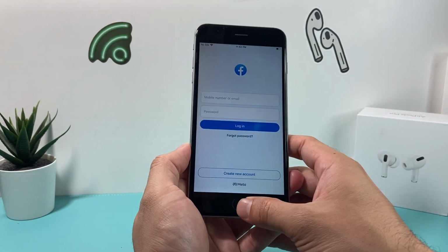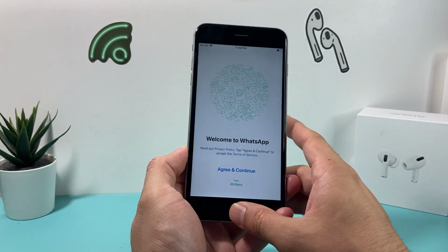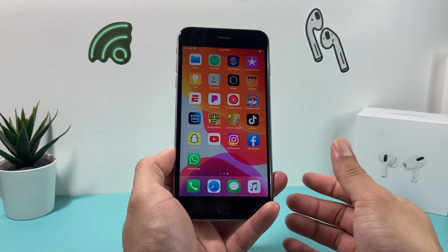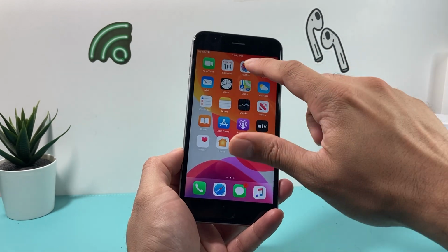And that's because, of course, the phone is almost an 8-year-old phone now. So expect the hardware has aged over time. But surprisingly, you'll see here most popular apps are still supported on iOS 15.